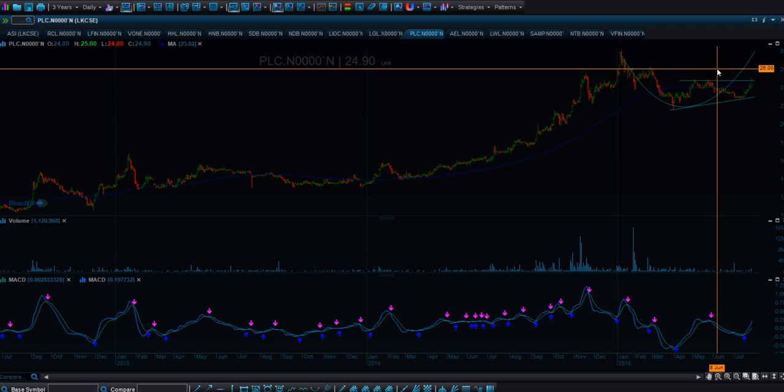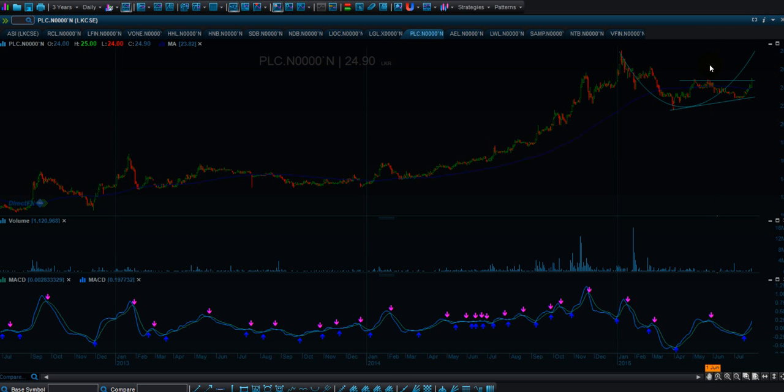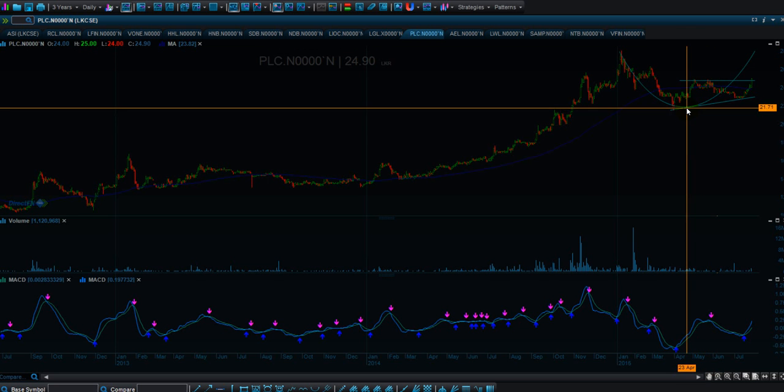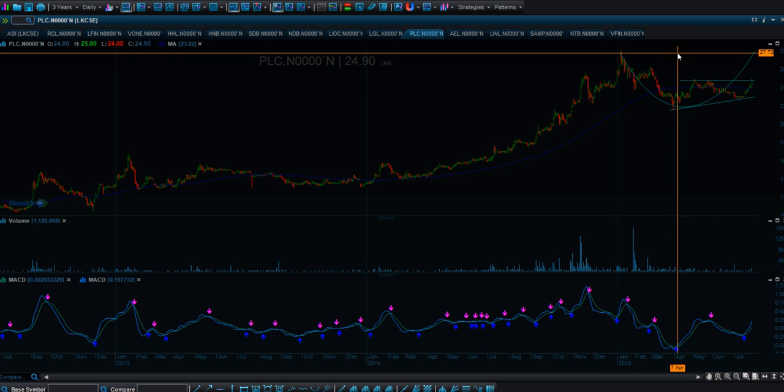That is a continuation pattern. So this could give you another nice target of around 28 to 20. That means around 7. So that should more or less give you rupees 35.